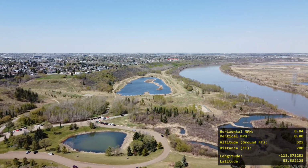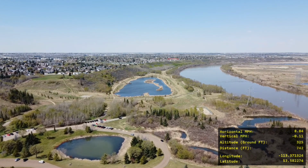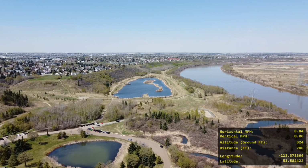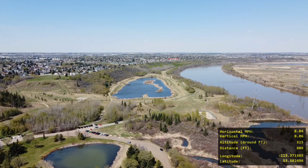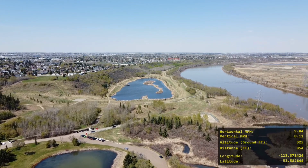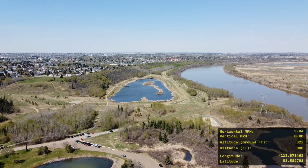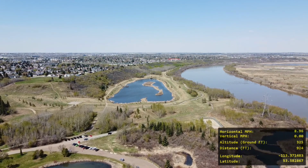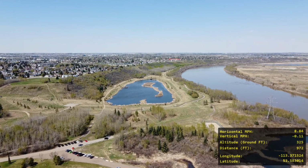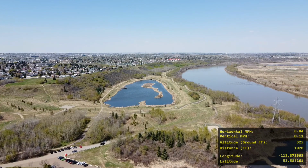And I'm flying at about 325 feet right now, and right now I'm a little worried. This second battery that I was using, I wanted to make sure I had enough battery power coming back. And now that I think about it, I should have gone into sport mode and just flew even further across Hermitage Park. I think I'll do that next time.